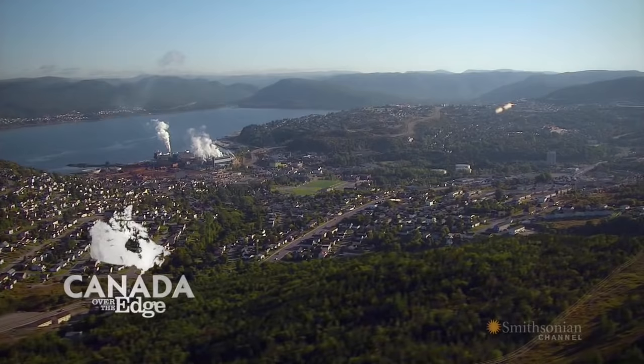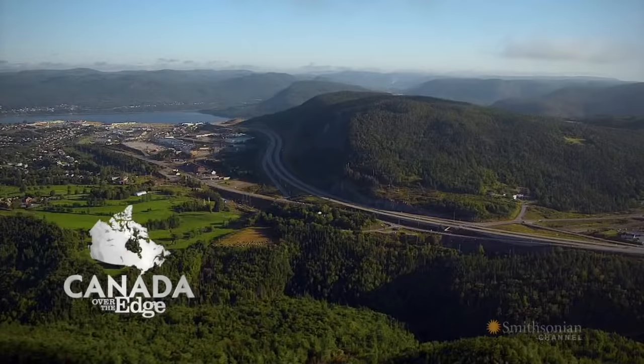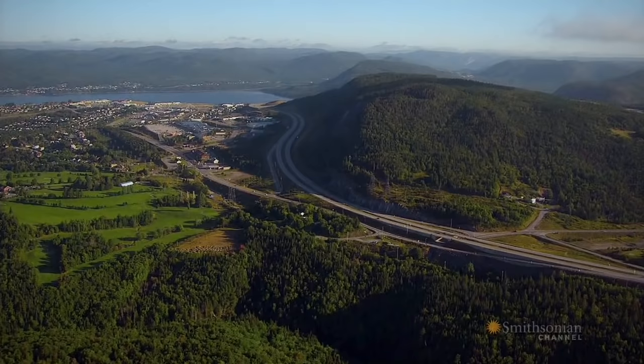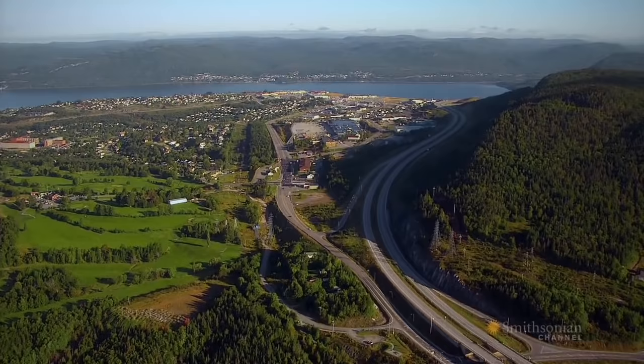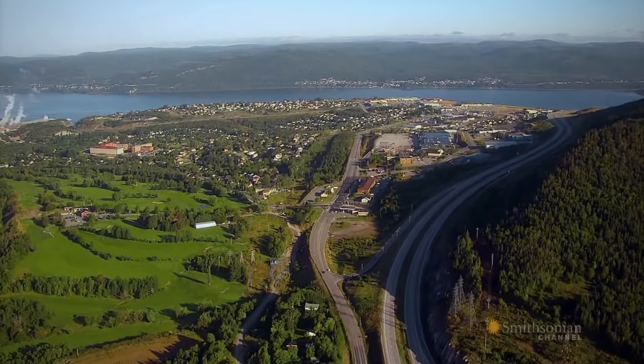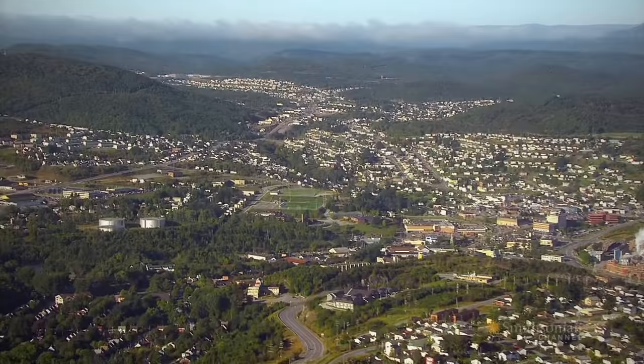Inland and back to civilization. This is the city of Cornerbrook, nestled between the mountains and the sea. Originally four separate communities, the fishery, railway, business, and pulp and paper districts would amalgamate in the 1950s. Today, with just over 25,000 people, Cornerbrook is the largest city in Western Newfoundland.